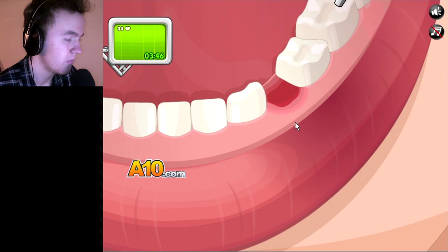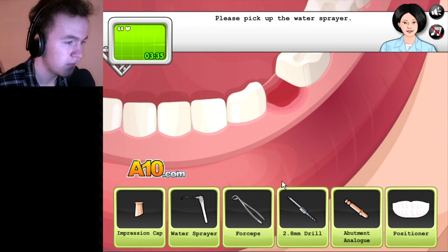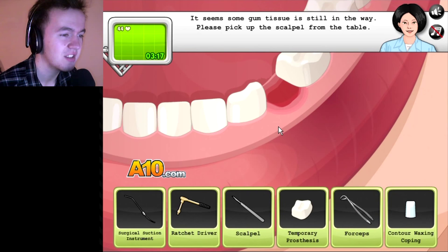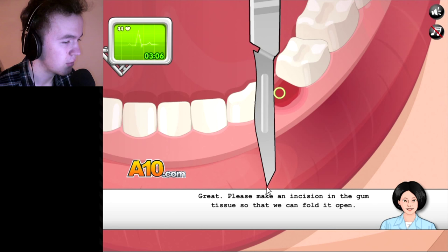Now let's rinse James's mouth with water to wash away any leftover blood or bone material. That does sound sensible. Finally, pick up the surgical suction instrument to again suck away the water. It didn't seem to do much, but anyway, surgical suction instrument. There we go. Mouth is nice and clean. It seems some gum tissue is still in the way. What? Please pick up the scalpel. Why? Great. Now make an incision in the gum. Really?